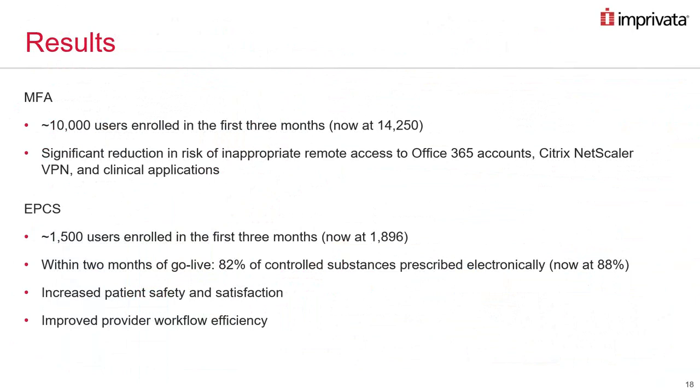As far as EPCS, electronic prescribing of controlled substances, goes, within the first 3 months, not having any enrollment fairs, just doing our enrollment strategy of enroll at your office or enroll at the hospital, we had about 1,500 users enrolled within the first 3 months, and we are currently now around 1,900 users.